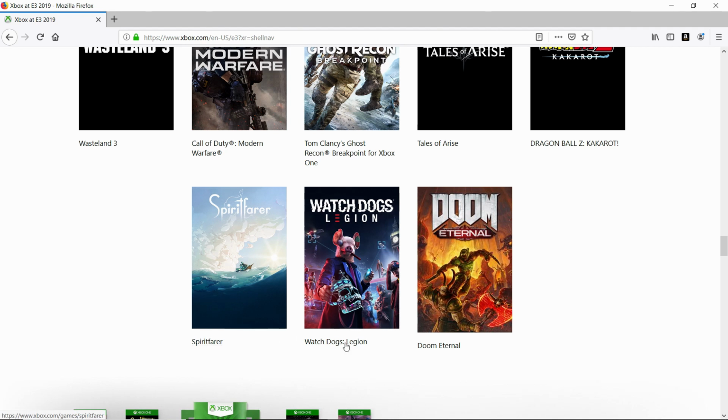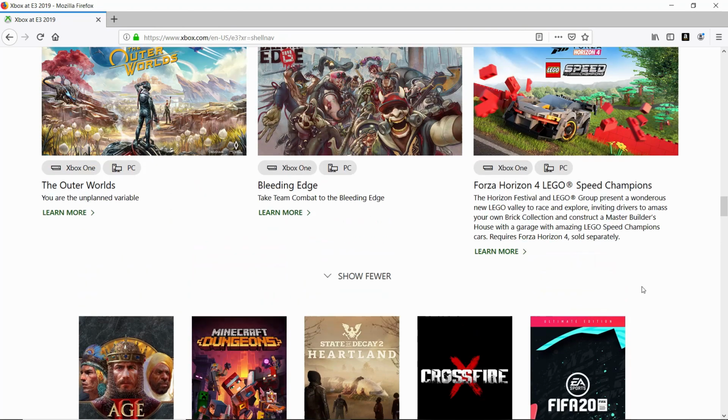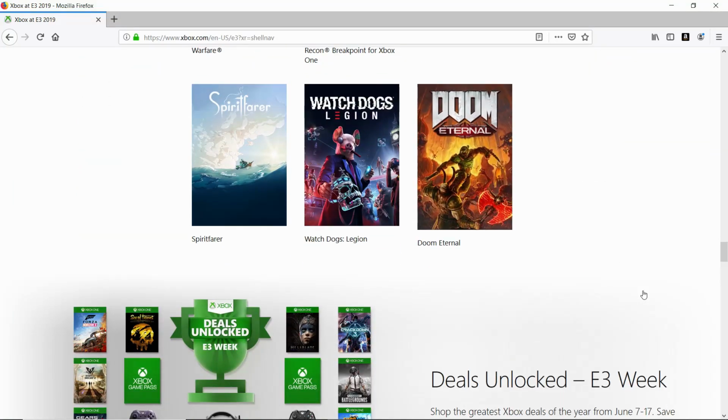Spiritfarer has also looked pretty cool, and these two were not there in general either. But Spiritfarer, I'm not really sure what to make of it, honestly. It seemed interesting. It seemed like it might be pretty fun. Looks like you're kind of a ferry, a boat ferrying spirits to a certain spot and letting them go to move on, sort of. But I don't really know about that one. It looks pretty cool, but we'll have to see. That is it, pretty much.